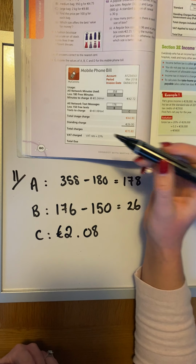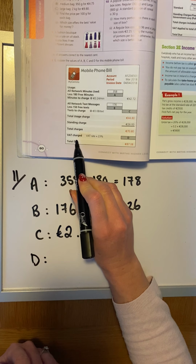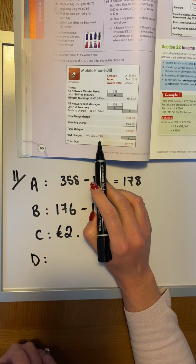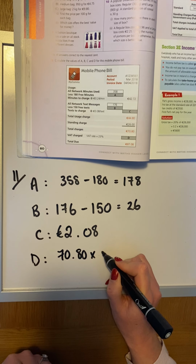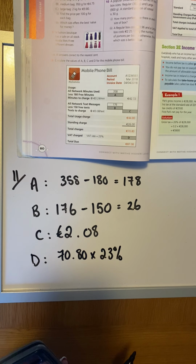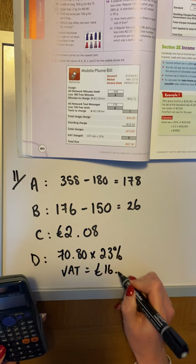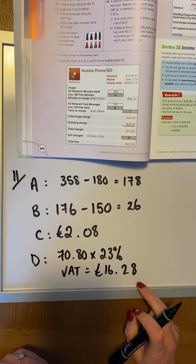For part D, we are looking at calculating the VAT on the amount. So the total charges for the bill is €70.80. VAT is charged at 23%, so therefore we're looking at €70.80 multiplied by 23%, and that gives us a VAT charge of €16.28. We always make sure to round that to the nearest cent.